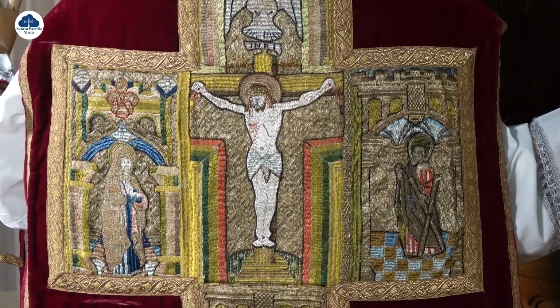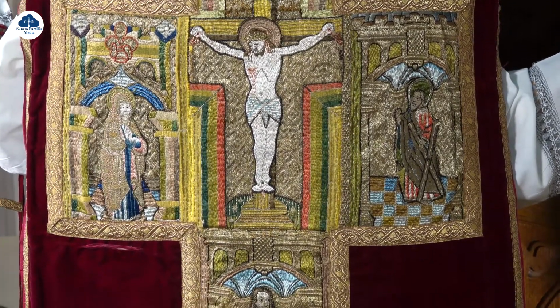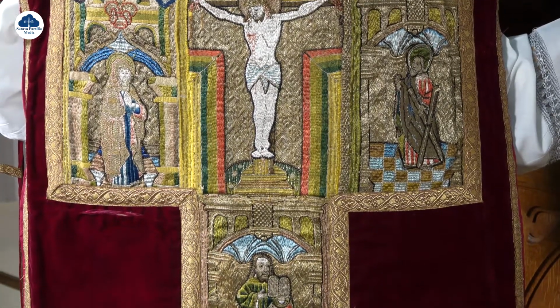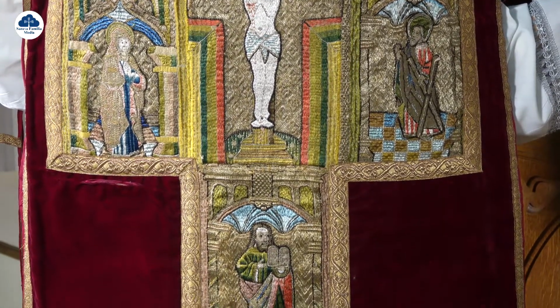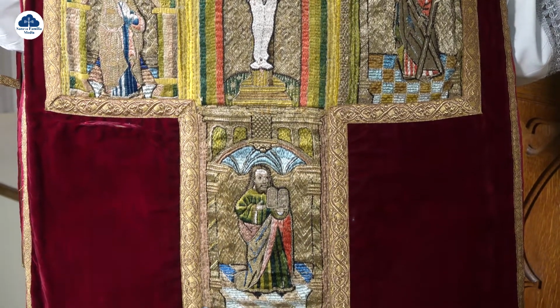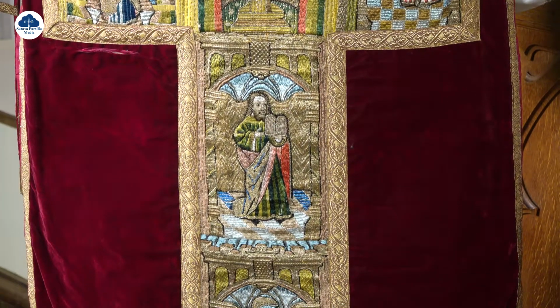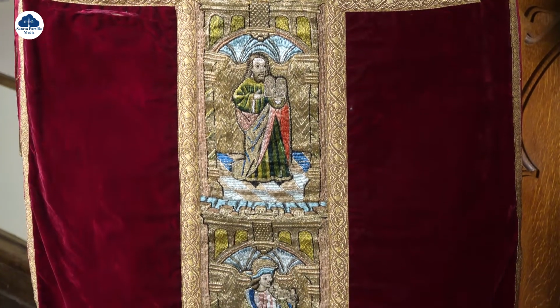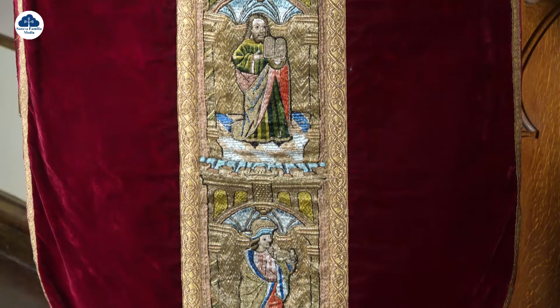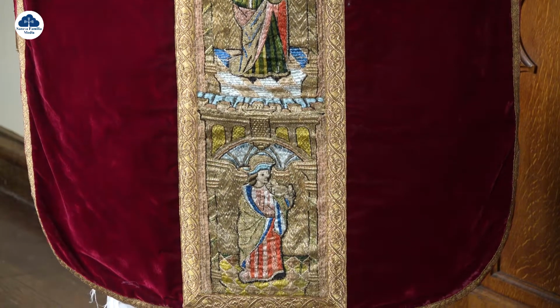This is what you might call a reader's digest of a vestment rather than a story, because it has so many different elements in it. The only conclusion we can reach is that somebody found the best bits of several vestments and decided to make them into a lovely red vestment.